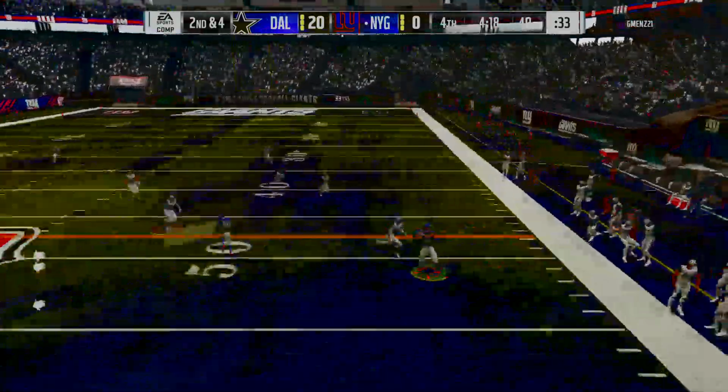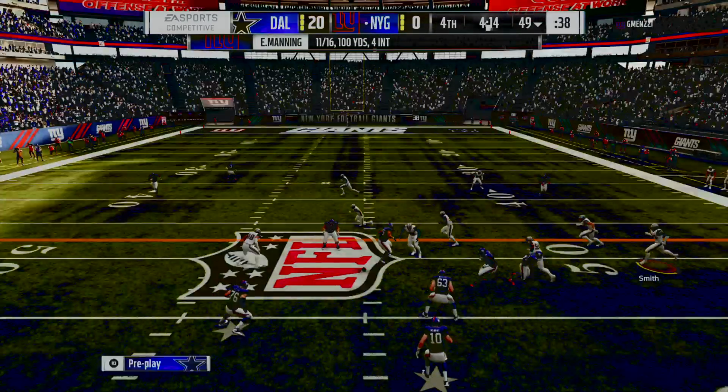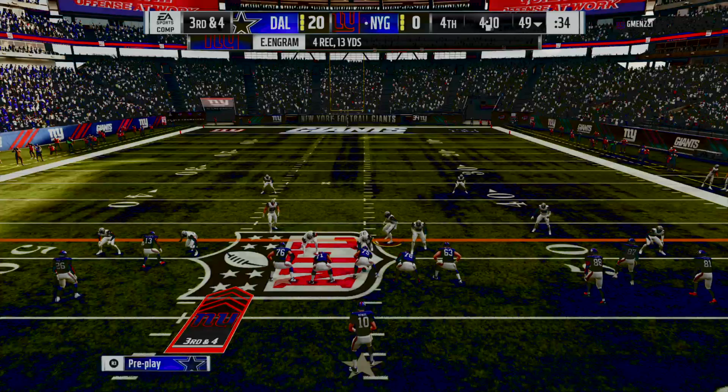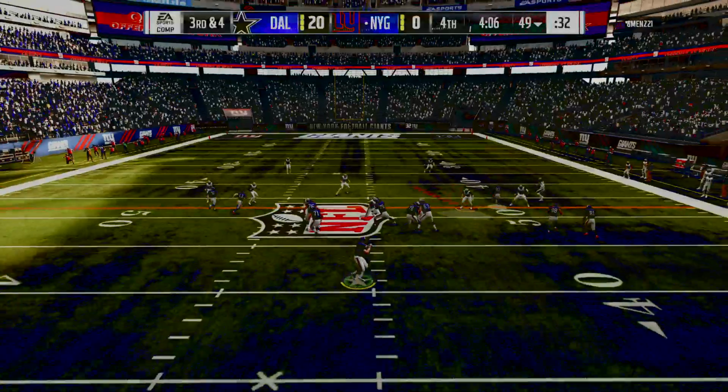Now Manning again. You got the big lead defensively. Willing to give him that underneath stuff, right? And this is why you work on your tackling. Tackle them after the catch, inbounds, keep the clock running. Just go ahead and bleed the game out that way.